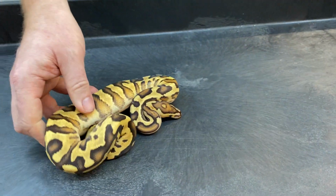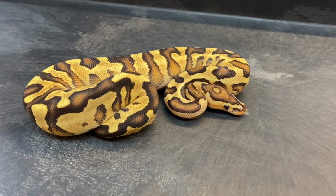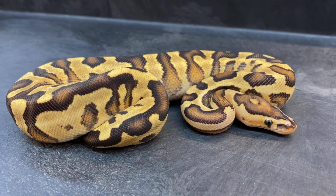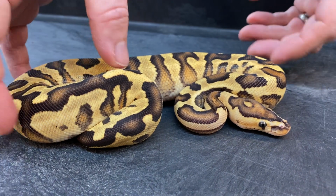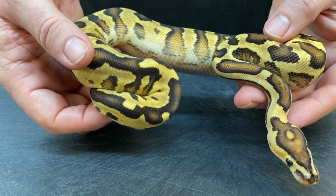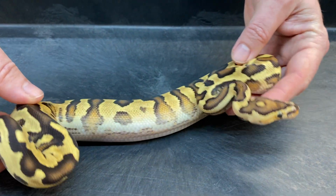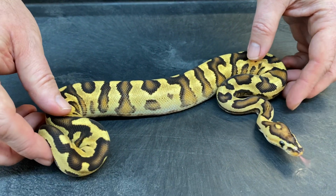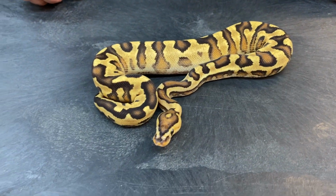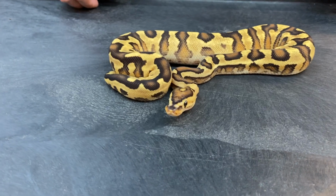Okay, the next one I have here is a Krypton. This particular snake is, what is it, a yellow belly fire Krypton. And he is actually 100% het for hide as well. So hopefully I can make some Krypton pieds coming up pretty soon. He won't make it to breed for the 2021 season, but should definitely be ready to go for 2022.